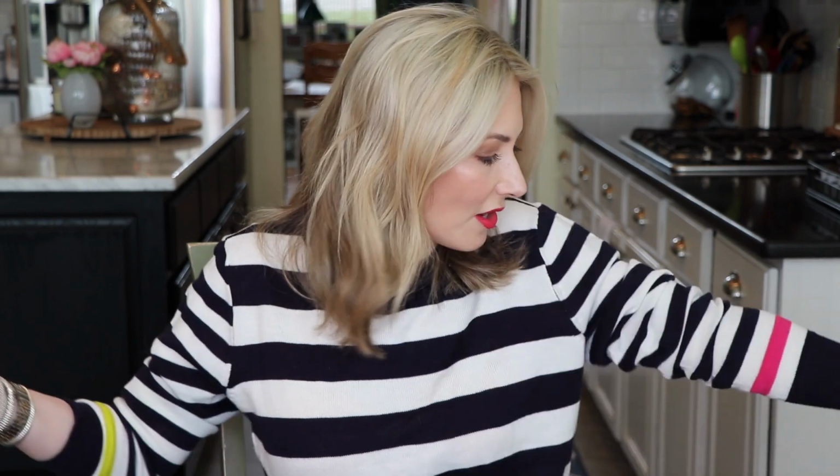Another fashion favorite is this. This is a sweater from Walmart. You saw it in the Walmart haul. I love it. I've been wearing it as much as I can before it gets too warm, which I think is in about a week. We'll see. It's also in a weird way lightweight. It's not really a winter sweater. It's a spring, summer sweater. So hopefully I can wear it a lot longer.